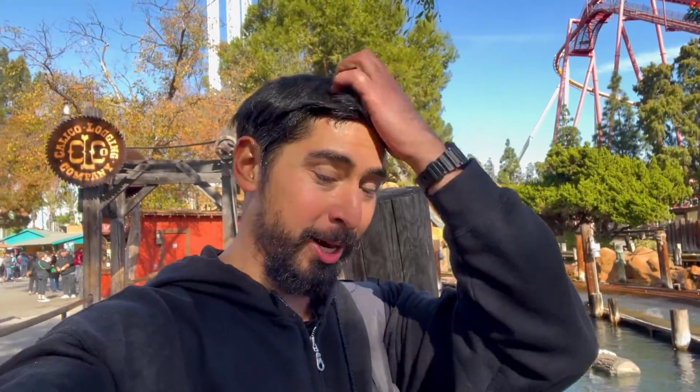So I was 100% missing out on Timber Mountain Log Ride. This thing is fantastic. This is definitely one of the best flumes that I've been on. Very long ride, nice amount of wetness, and then all of the animatronics and the set pieces are pristine. This is a fantastic log flume, and I can't believe that I missed out on it the last 2 times I was at this park.